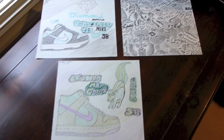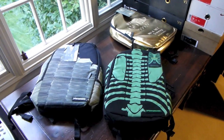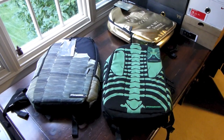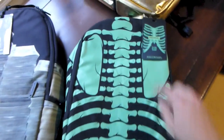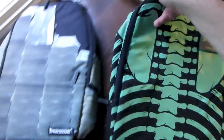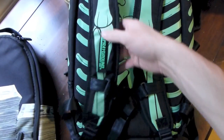I really appreciate it. Three more pickups before we get into the pairs. Got three backpacks from sprayground.com. Got the glow-in-the-dark skeleton backpack. Everything green you see on the backpack glows in the dark. Very creative design. Sprayground right there.